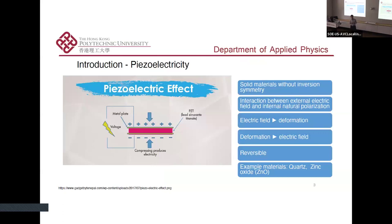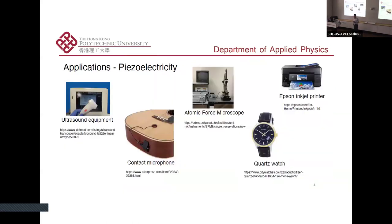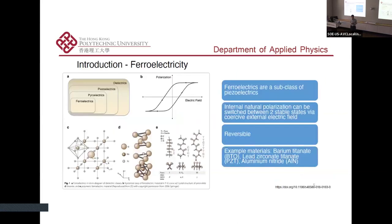I also know that Mark has some work on piezoelectricity and ferroelectricity as well. So I may not need to say a lot about how important piezoelectricity is. Basically, you apply a force and then you generate electric charge, or you apply electric charge to produce a deformation in the material or crystal. So that is piezoelectricity. It's commonly used in many instruments, even in our watches and ultrathin electronic equipment. So it's widely used.